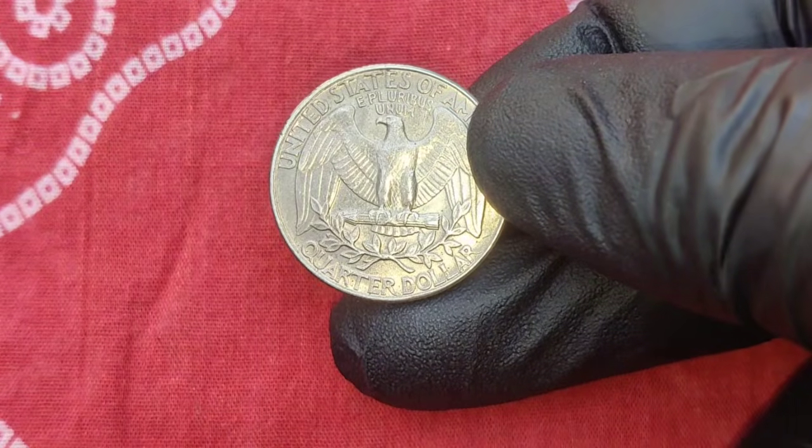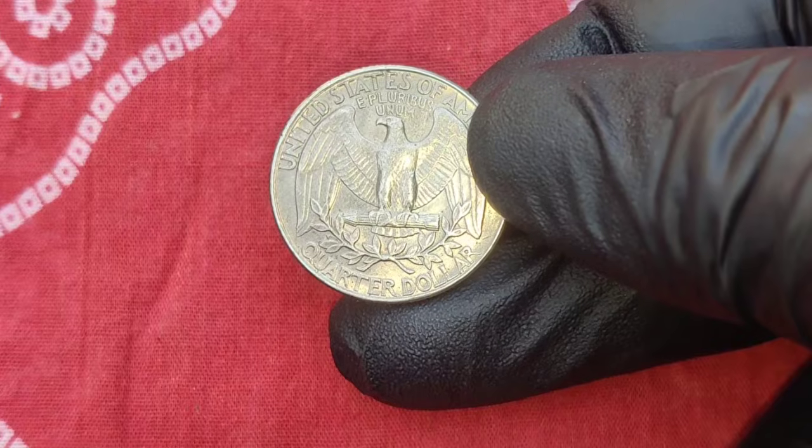And remember, every coin has a story. But some stories like this one are worth a fortune.